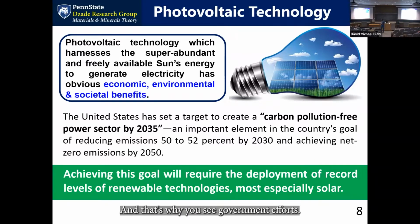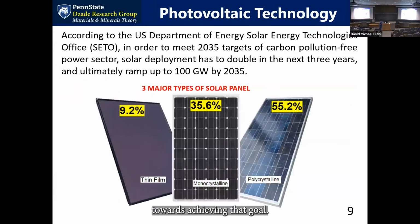And that's why you see government efforts now, the Biden administration, a lot of injections of funds into the green economy to transition us towards achieving that goal. So for us to be able to do that, photovoltaics, which is going to be the key driver within the renewable technologies, has to really double as well. It means that the way we deploy solar panels these days has to increase significantly.